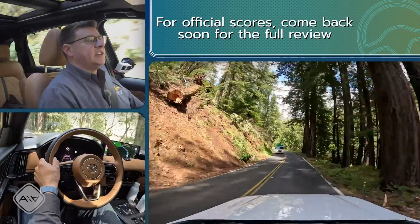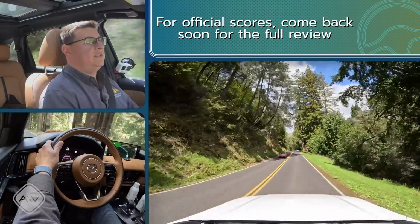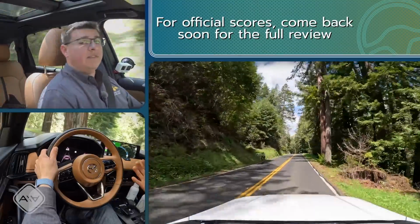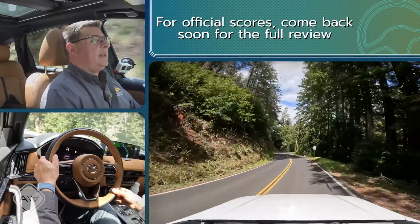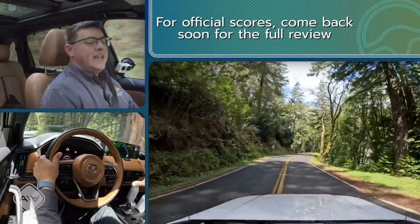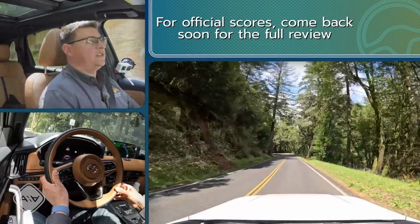There are just those considerations with transmission smoothness. Again, keep that in mind and let me know if that is something that concerns you down there in the comment section. Now, I don't have official 0 to 60 times or 60 to 0 stopping distances, but some folks have been able to do some preliminary testing out here, and it looks like these should run between 6 and about 6.5 seconds, depending on the version that you get.